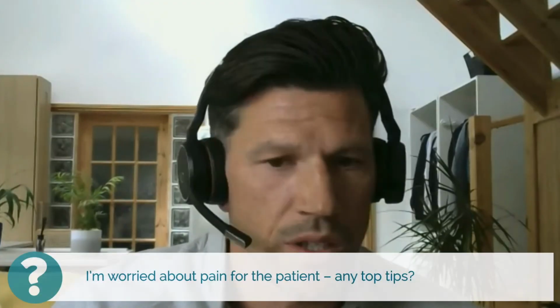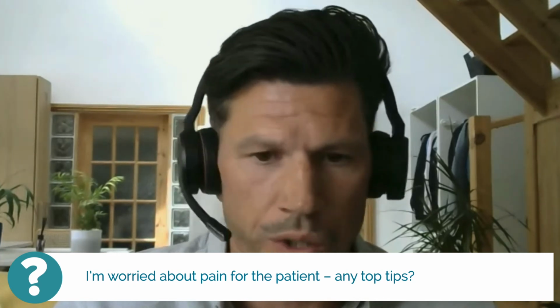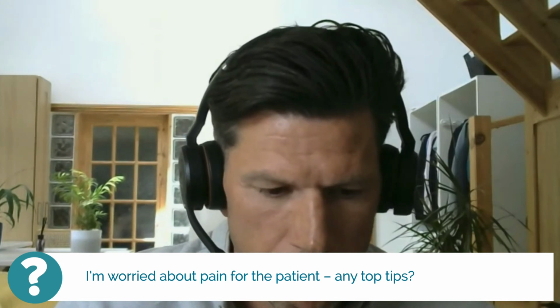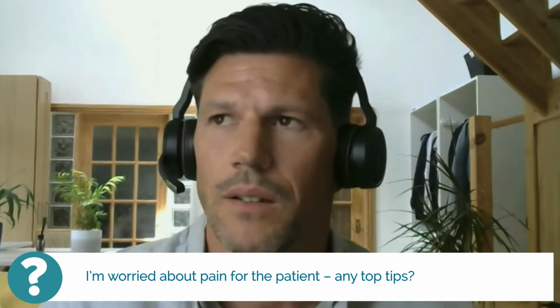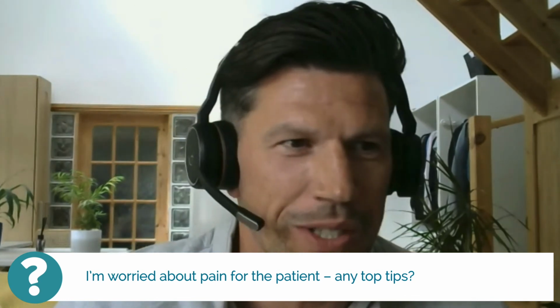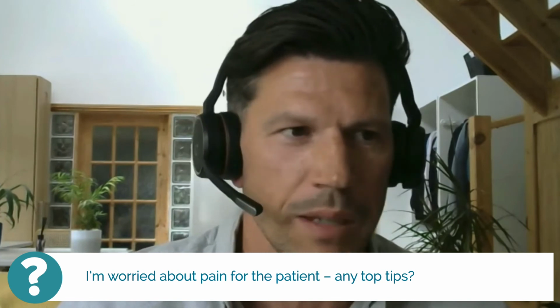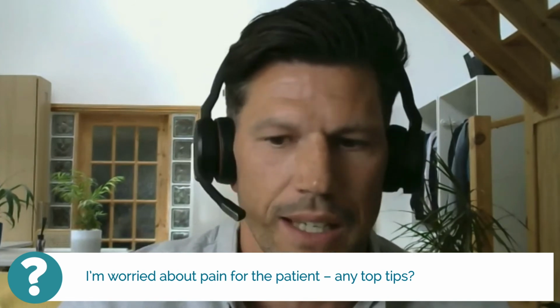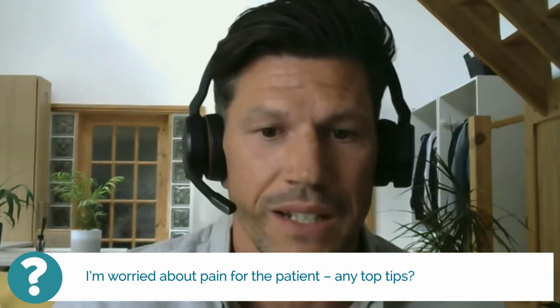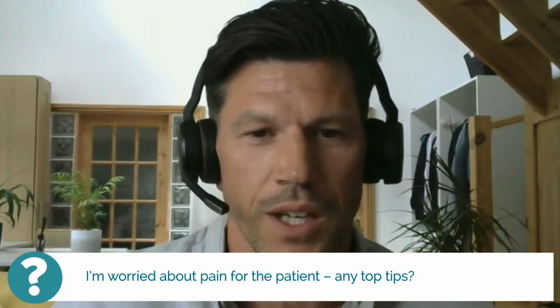This says, I'm worried about pain for the patient. Any top tips? Okay, I completely understand anyone's reservation when it comes to causing pain or discomfort to a patient over a wound. But from my experience, probably one of the best things is, once you've actually experienced using Debrisoft, you'll become a lot more confident with it. But say if the patient is getting nervous about it, I always try and recommend getting them to actually feel the Debrisoft. It's so soft and fleecy.